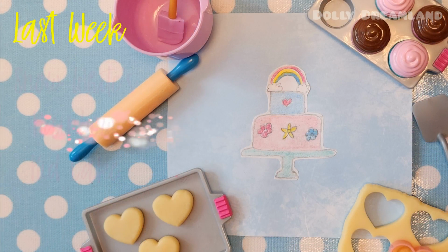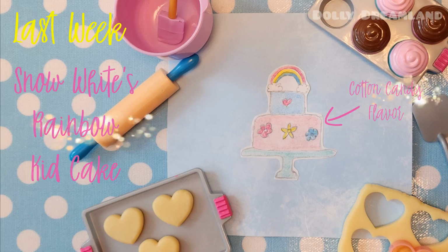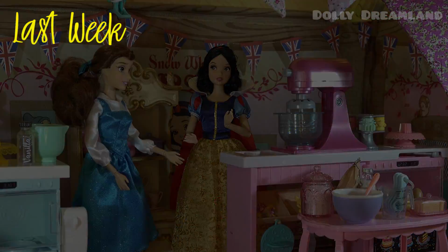Snow White's rainbow cake will be two layers, one with a fresh strawberry filling, and the next with a cotton candy flavor. It will be topped with a sugar rainbow sculpture and surrounded by gum paste flowers. All right, best of luck to you, Snow White.